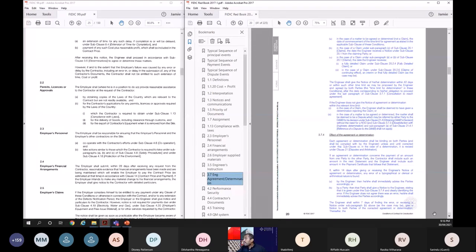Yeah. Right. Now, effect of the agreement or determination. So the engineer can issue an agreement or determination. What is the effect? Each agreement or determination shall be binding on both parties unless and until corrected under the subclause or by the DAB under the dispute avoidance clause. If an agreement or determination concerns the payment of an amount from one party to the other party, the contractor shall include such amount in the next statement. So if the engineer has given an agreement or determination and it has a financial implication or payment, the contractor can ask for that payment in the next payment itself.